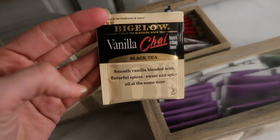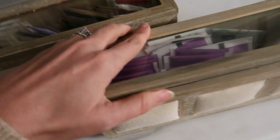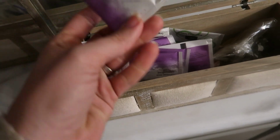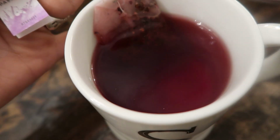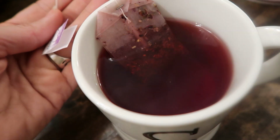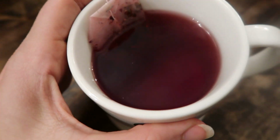This is a tea you guys have to try. It's a Bigelow vanilla chai black tea. It is amazing, but I'm actually recording this part pretty late in the day, and since that's a caffeinated black tea, I won't be drinking that. I am going to be drinking this caffeine-free passion tea, and just wait until you see how beautiful this tea is. This tea is pink, you guys. How beautiful is that? It tastes so good. This is not like a weak tea. It is super, super fruity. It's almost like a hot cider, but I don't know exactly what the flavors are. It just tastes fruity. It's so good. And come on, guys, it's pink.